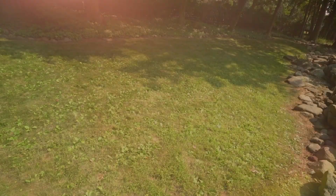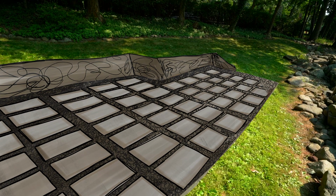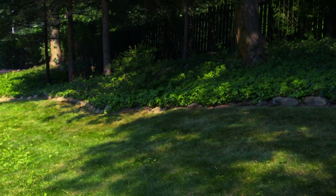So by excavating the land and creating a flat surface, we're gonna bring in a pea gravel patio for you with 24 by 24 inch floated bluestone pavers. Oh, that's great, you guys. Okay, sold? Done.